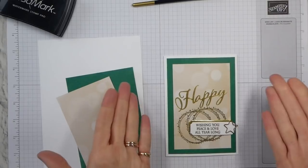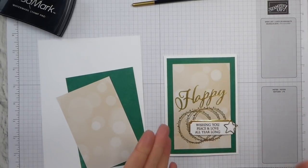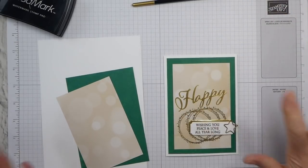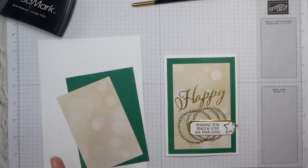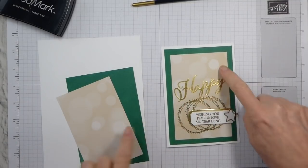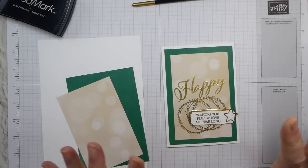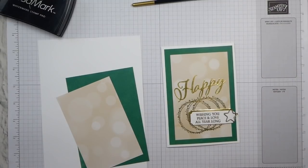So I thought I would put together a card that uses some items that are carrying over, some items that are not, but things that are all still available on the inventory list. One of the advantages of filming just before I post is that I can see what's on the inventory list, certainly as far as the UK is concerned. So I am using the All Is Bright paper pack, which is still available and is gorgeous, and there are so many patterns that are not just for Christmas, so do have a look at that.